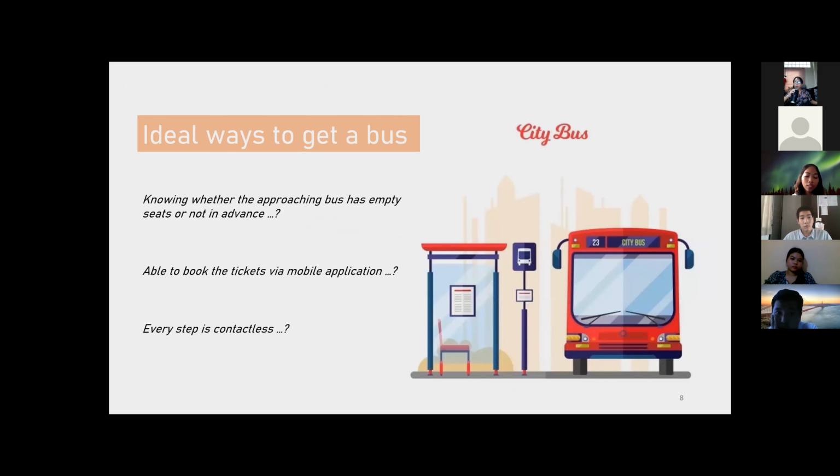Okay, suppose they increase the number of buses and change the time schedule to be faster, but they still face the same problem. What should we do? Do you agree that it might be better if we can know whether the approaching bus is empty? For us, we know the empty seats in advance, or it would be even better if we can book the tickets on a mobile application and every step is contactless.